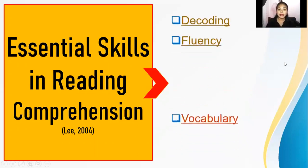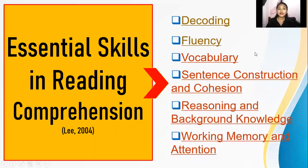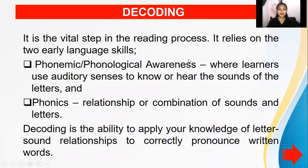So there are 6 skills. First, decoding, fluency, vocabulary, sentence construction and cohesion, reasoning and background knowledge, and working memory and attention. Let us first discuss decoding. So the first one is decoding.